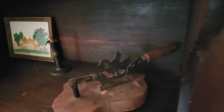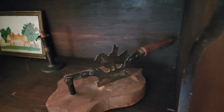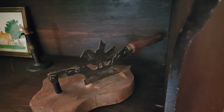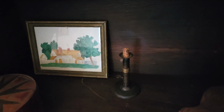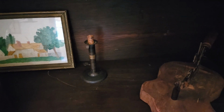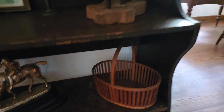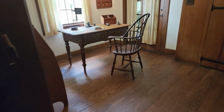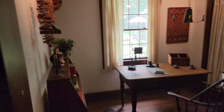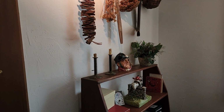Look at that. Maybe a tobacco or an herb chopper. I've never seen one like that. Here, there is one of the hog scraper candlesticks, but the wedding band variety. It's a beautiful basket. Again, more of the lighting, the early lighting pieces, more of the hog scraper candlesticks.